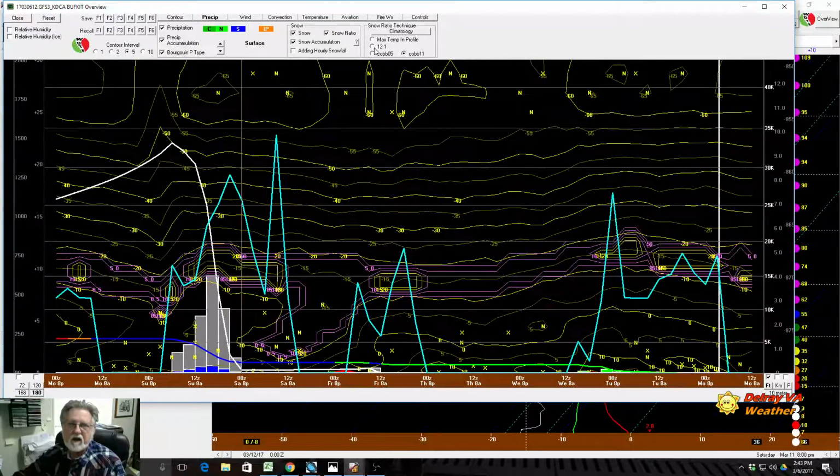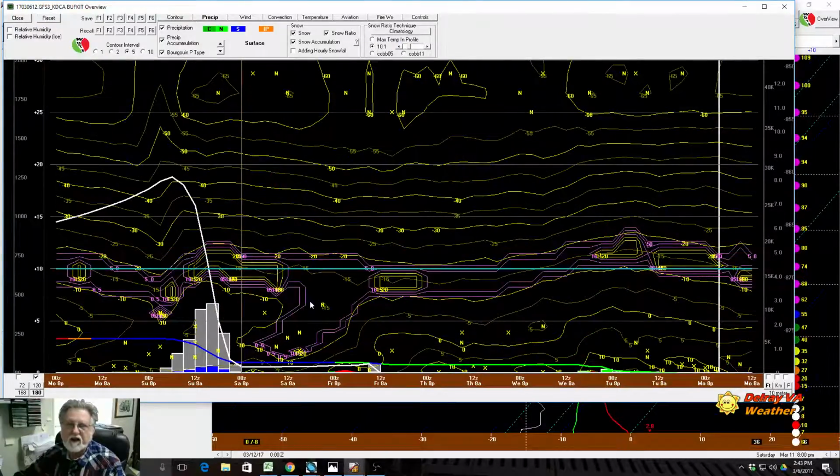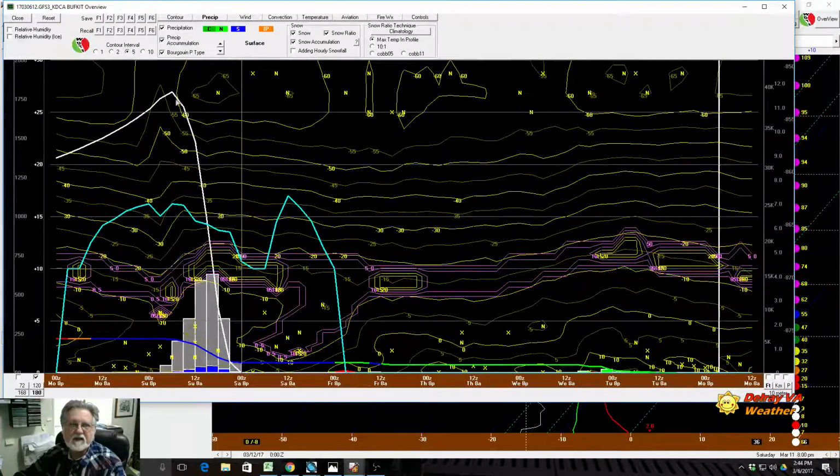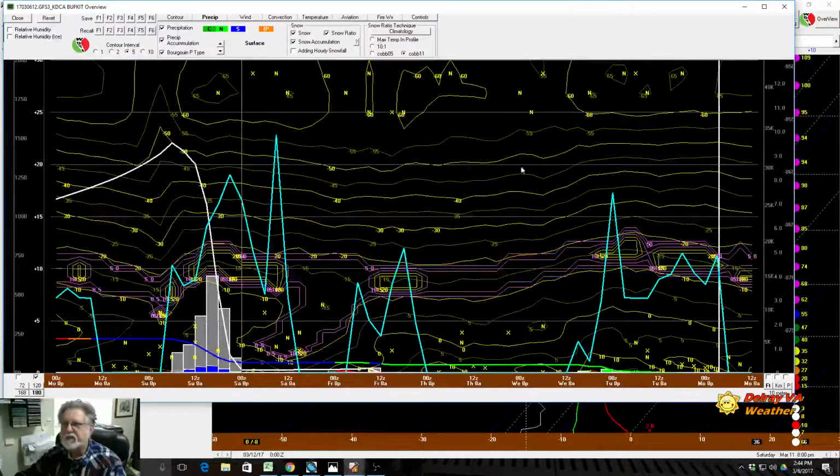Again, we can set the snow to liquid ratio calculations. If we drop this to a 10-to-1 snow to liquid ratio, this is saying about 8 inches total accumulation. If we switch to the Max T calculation, it's close to 12. Cobb 5 is looking at 11, and Cobb 11 is looking at about 9.5. So again, I do think the GFS is overstating the accumulation. I would not be surprised if we got as much as 7 inches.